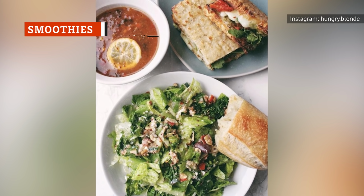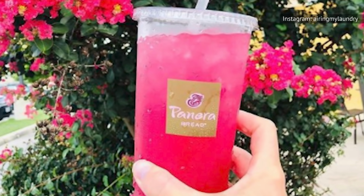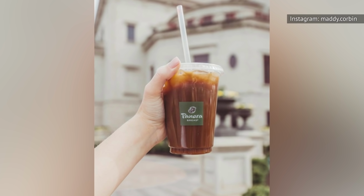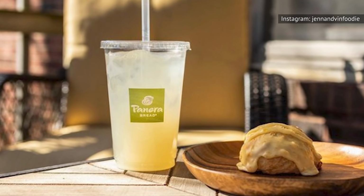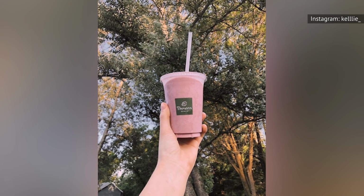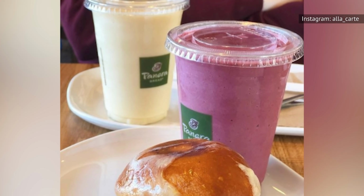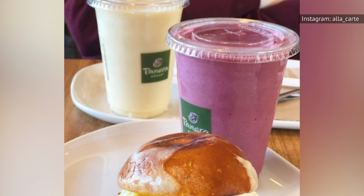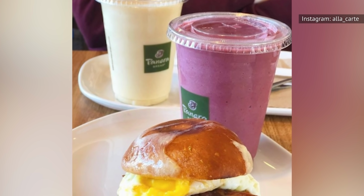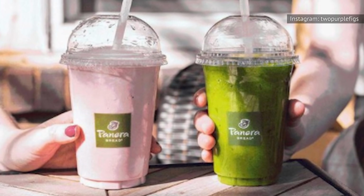Soups, salads, and sandwiches aren't the only things on the menu at Panera Bread. Turns out that the chain's beverage menu is actually pretty impressive. Panera serves up everything from handcrafted coffee to a variety of teas, sodas, and juices, but apparently it's the smoothies that should be avoided. They might look refreshing and healthy, but they're actually high in sugar and kind of a rip-off. Seriously, once you know what's actually in a Panera Bread smoothie, you probably won't waste your time with one ever again.